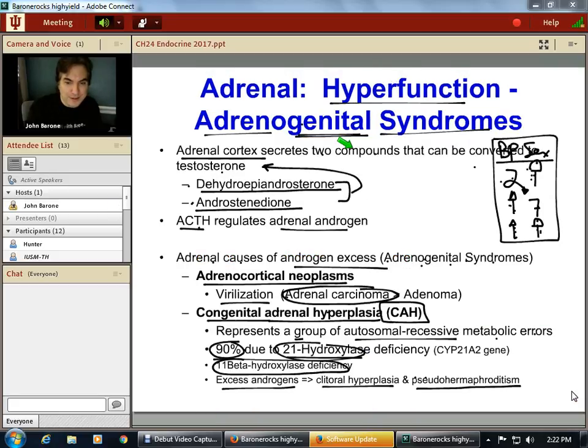So here we were right here. Okay, so we were doing hyperfunction of the sex layer, which is the reticularis, and that gives us the adrenogenital syndrome. Again, they could ask about a carcinoma causing it, but most likely it's going to be a genetic enzyme defect. Autosomal recessive, these are recessive diseases where you're missing 21 hydroxylase or 11 beta hydroxylase or 17, but only the 21 and 11 give you this virilization syndrome.